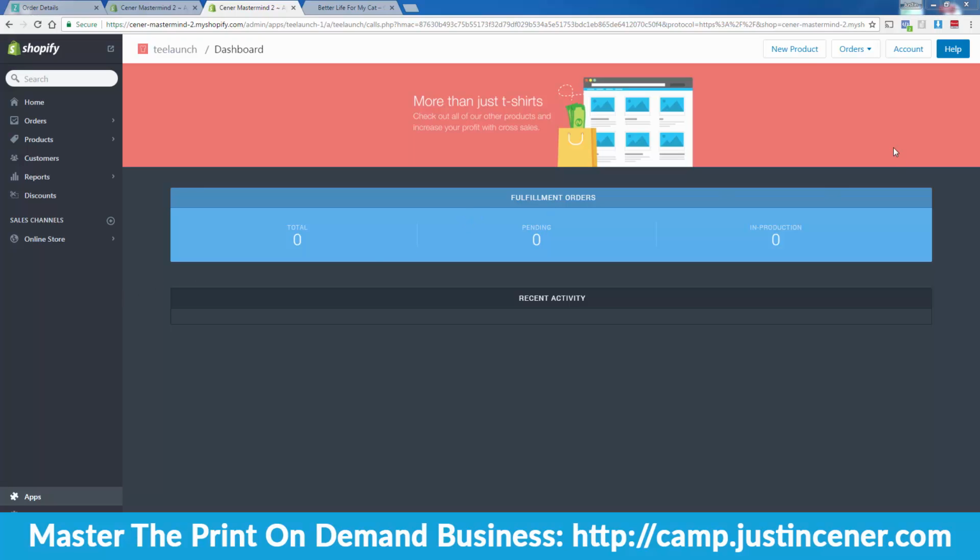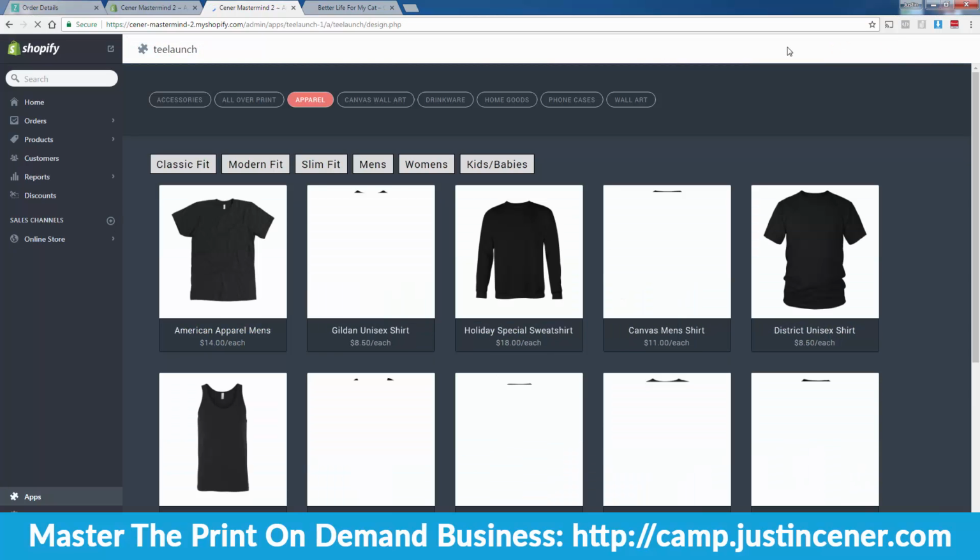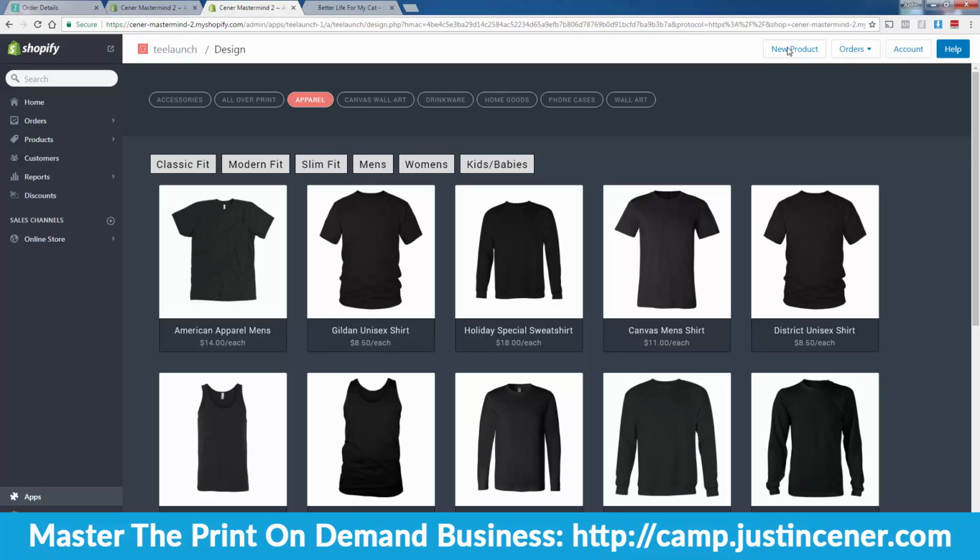So the first thing that we want to do is come over here and click on New Product. This is going to bring us to our product design screen, and this is pretty similar to the process for any print-on-demand integration. You're pretty much going to be building the mock-ups in the app, and then you're going to be sending those mock-ups and those connected products into your Shopify store. So here's that $8.50 shirt, right? You can go and select whatever product you want, and it's going to turn blue in terms of adding it on there. I'll just run through this a little bit quicker, right?